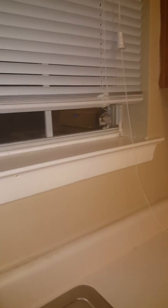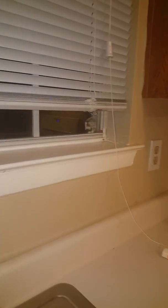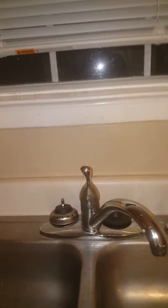Lots of bugs. Blinds are brand new. This windowsill definitely could use a cleaning. The walls in here need to be wiped by where the sink is, just because it's pretty dirty. Nothing in the cabinets, no damage to the cabinets.